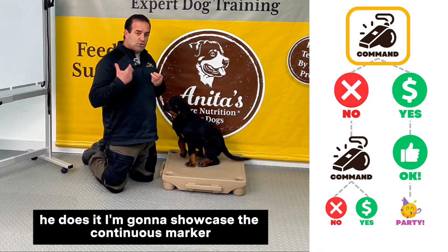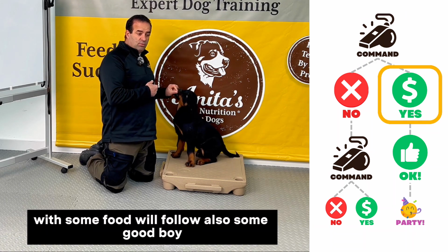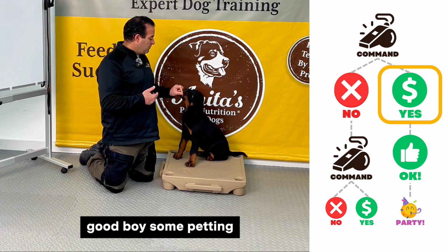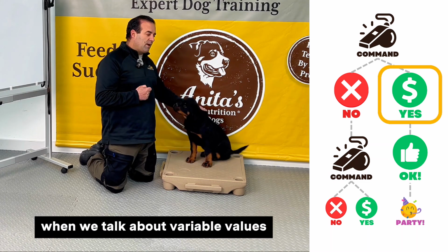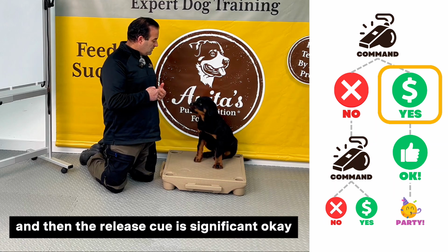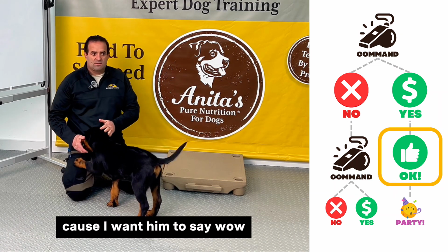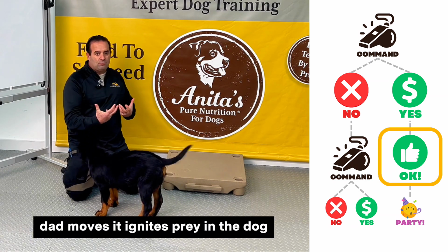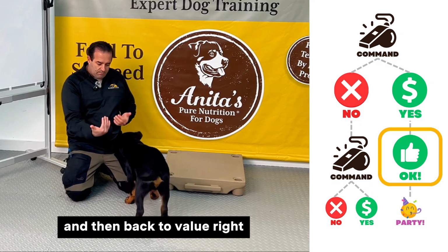He does it. I'm going to showcase the continuous marker, yes, with some food to follow. Also some good boy, some petting. So there's a lot of variable values happening there. And then the release cue is significant. Okay. I create a little prey drive, a little movement, because I want him to say, wow, that feels really good. Dad moves, it ignites prey in the dog. He then launches off the place board and then back to value, right?